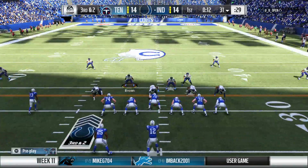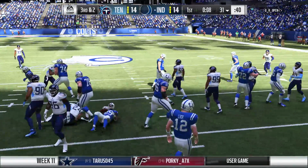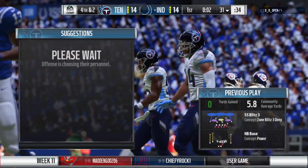The disadvantage of blitzing often alters the normal spacing and run fits and leaves creases like they were able to exploit right there. No gain on the play there. A nice job defensively, and it likely forces a punt situation on 4th.